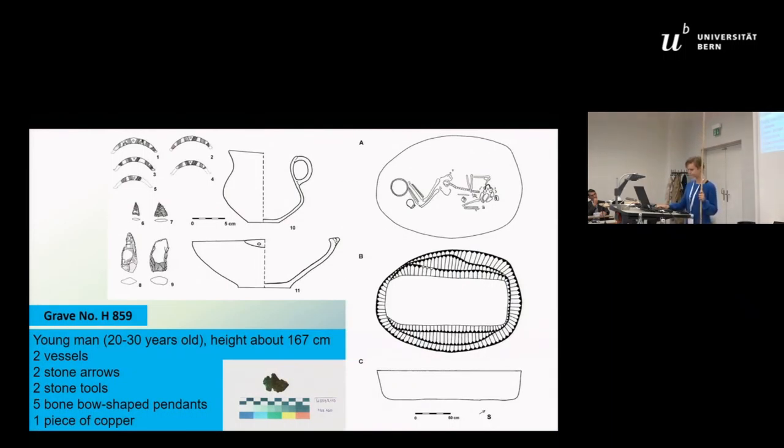Another grave. There was a young man, the same age as me, and quite the same height. He had two vessels, two stone arrows, and some stone tools, as you can see here, and some piece of copper, as you can see below. Unfortunately, I didn't find the photo, but you can see the position of the grave goods here on the drawing. The copper was here, and you can see the arrows, they are situated here, and bow-shaped pendants are here.